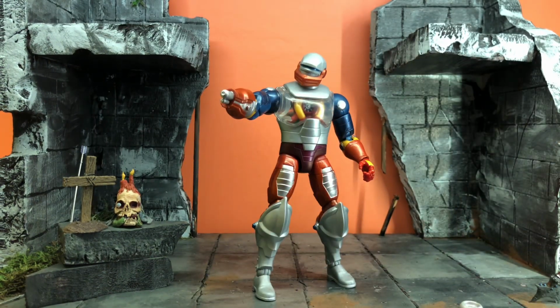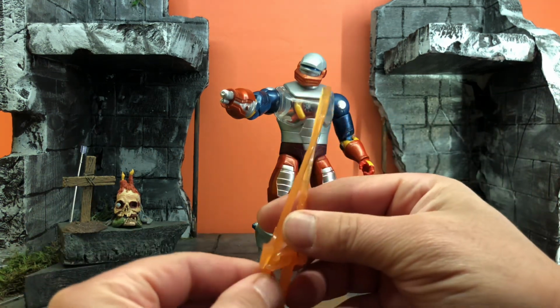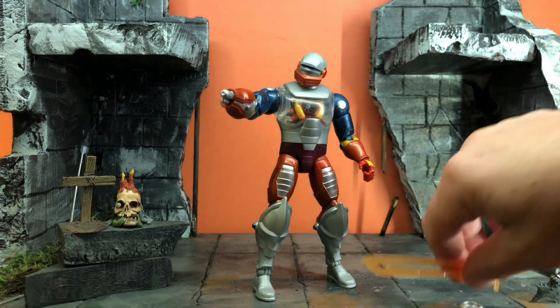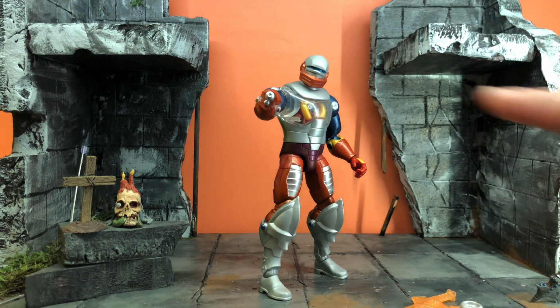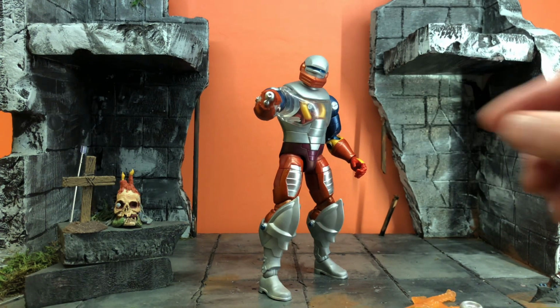And for some bizarre reason, he came with two swords, which I don't know. I don't recall Roboto using swords. One has a weird cut in there. They don't connect together like the power sword or anything. I don't think a robot with a gun arm needs a sword. I don't know. I don't hate it. I need to paint them. I wish they had more going on in there. That's Masterverse Roboto.